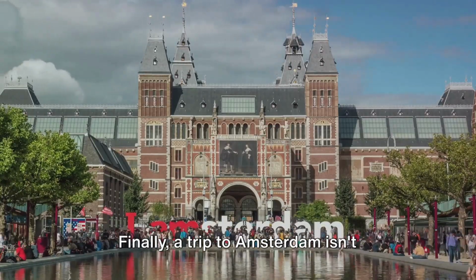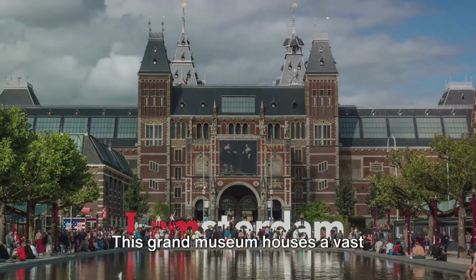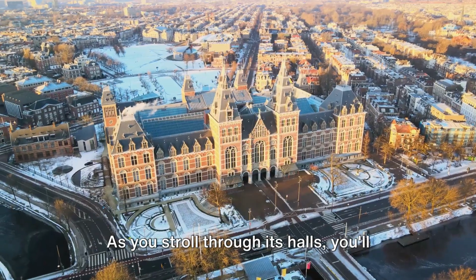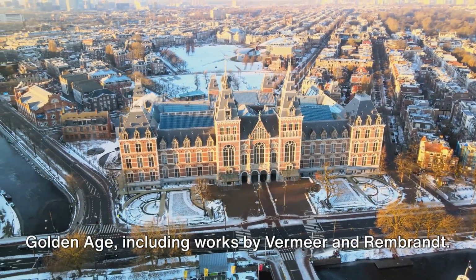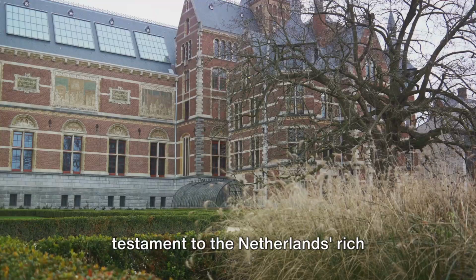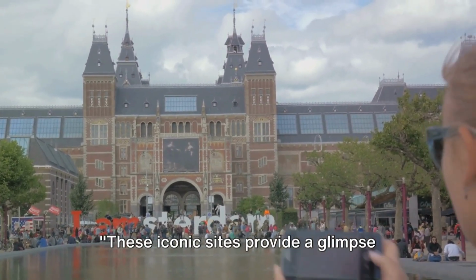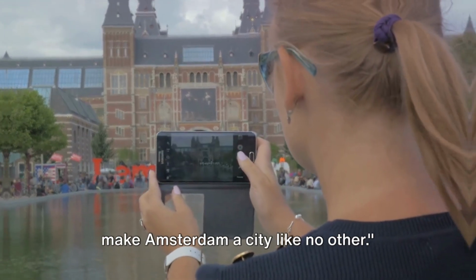Finally, a trip to Amsterdam isn't complete without a visit to the Rijksmuseum. This grand museum houses a vast collection of art and historical artifacts. As you stroll through its halls, you'll encounter masterpieces from the Dutch Golden Age, including works by Vermeer and Rembrandt. It's a feast for the eyes and the mind, a testament to the Netherlands' rich artistic heritage. These iconic sites provide a glimpse into the rich history and culture that make Amsterdam a city like no other.